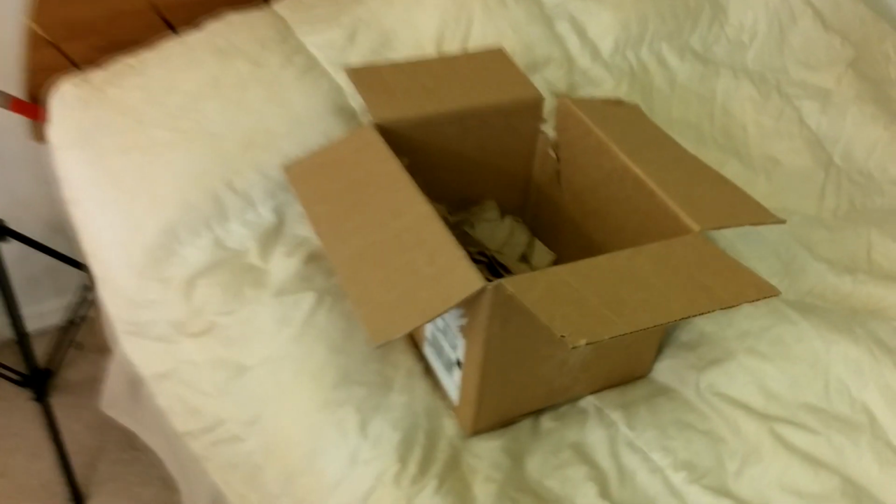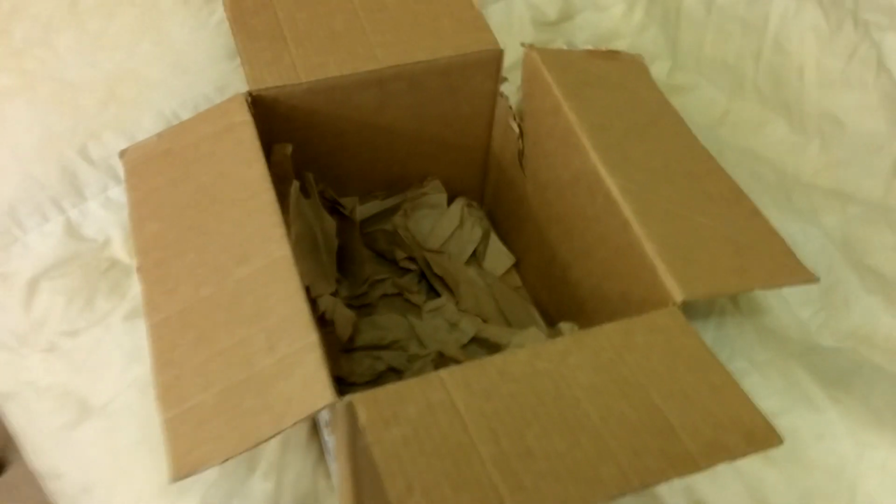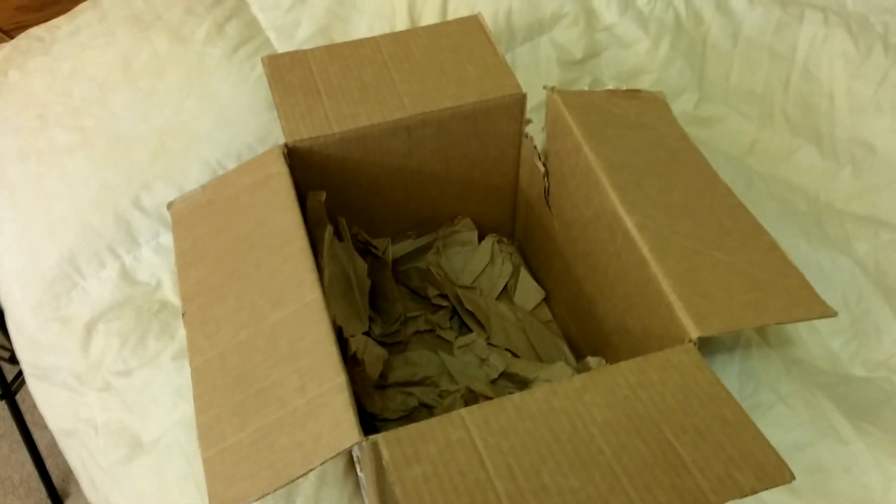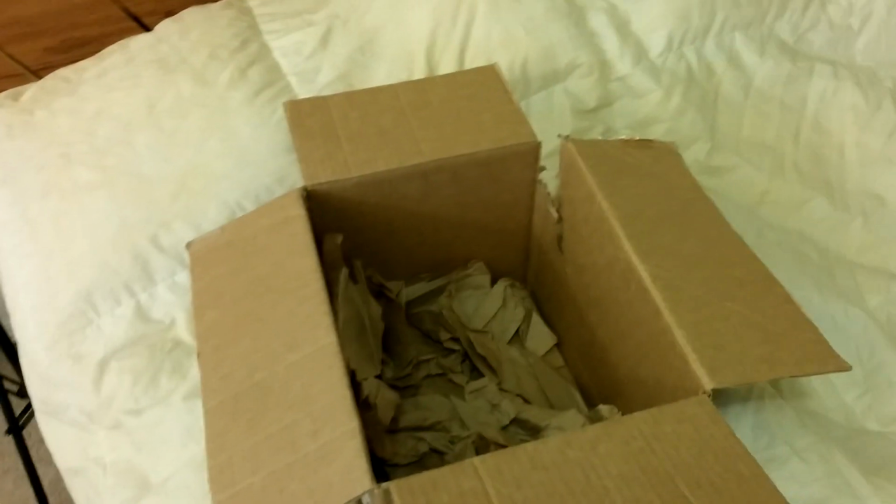That is my bed. This is Kitty's box. Kitty loves his box. He loves this more than he loves anything else in the world, I'm sure of it. He spends the majority of his day hanging out in this thing, just daydreaming. So that's his box. That's where he chills.